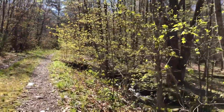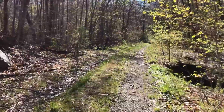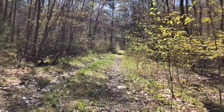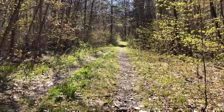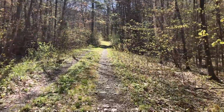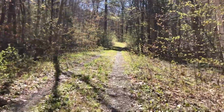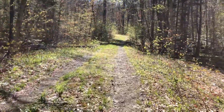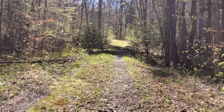Great little stream alongside the logging road here that I've been walking along. And I realized I forgot my trekking poles. I was so excited to hit the trail, I just jumped right out of my car, grabbed my pack, started walking. Didn't give any thought to what I had on me. So yeah, that's all right. Don't need them.